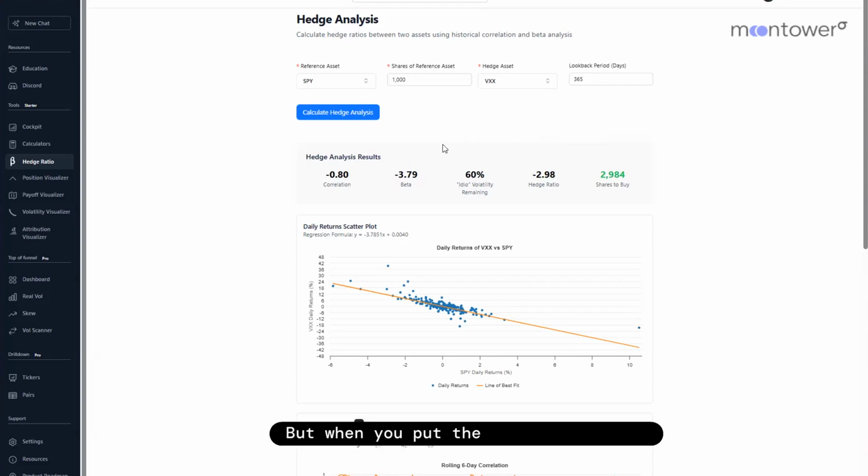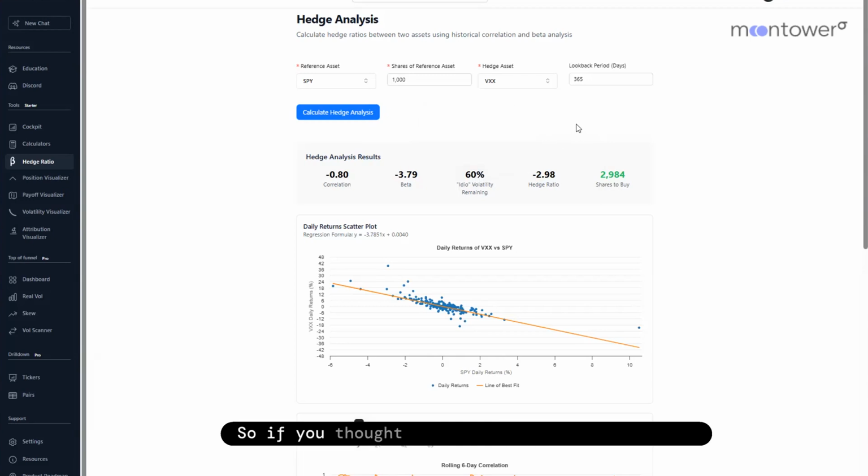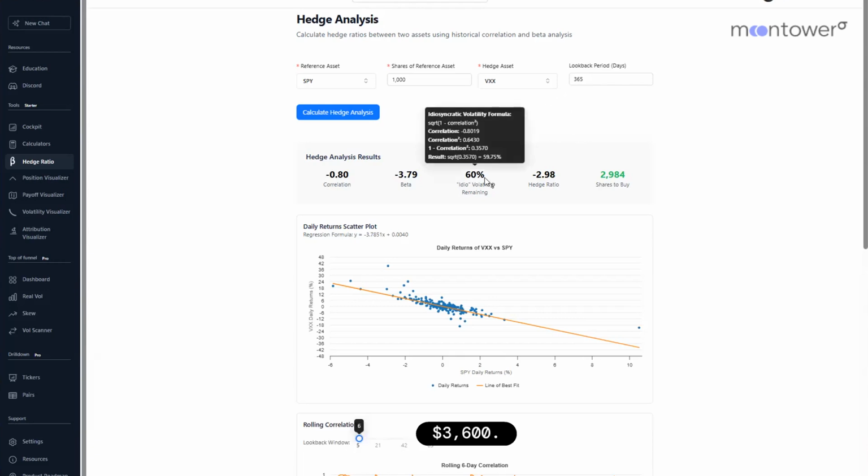But when you put the hedge on, it doesn't go to $0, because it's not like you bought inverse SPY. There's a lot of wiggle room even in this relationship where you think you're hedged, but there's error around it. So what this is saying is your Idio that's remaining is 60% of the volatility of the asset. So if you thought your daily standard deviation was $6,000 when you were unhedged, now it's $3,600.